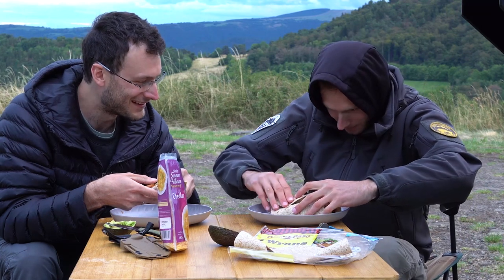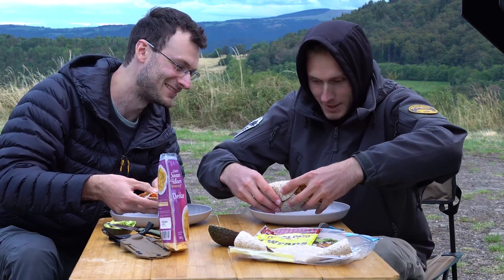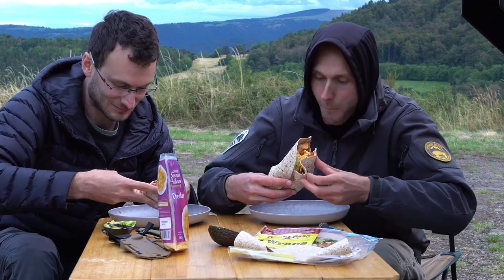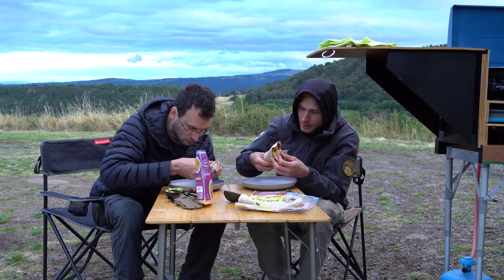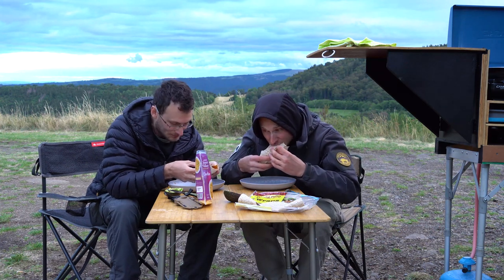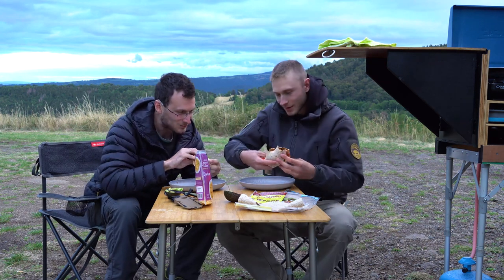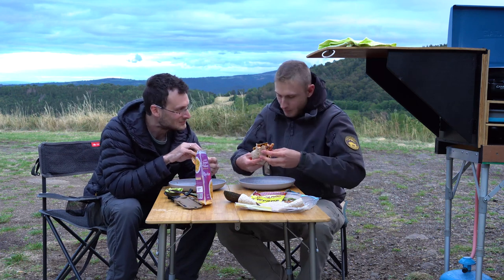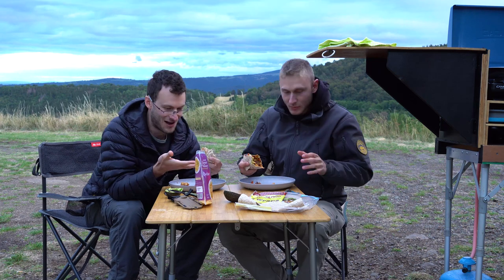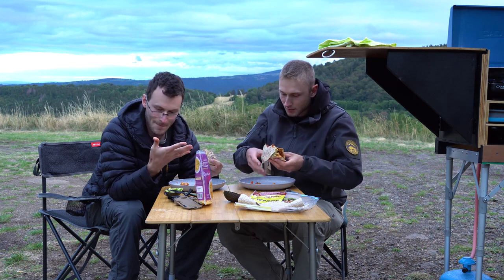Oh no! There's a massive hole in the tortilla. Oh, that's gonna be sketchy. It's pretty good, but it's a disaster. Look at this. I'm pretty glad we have some water left because we're gonna have to wash our hands. For sure.